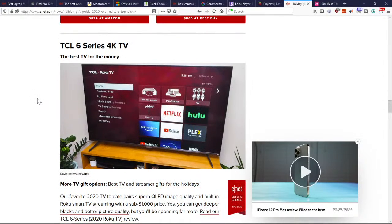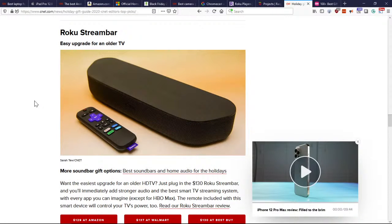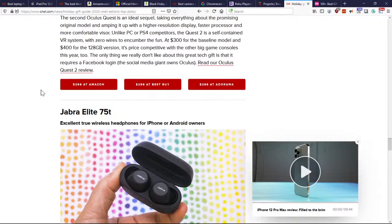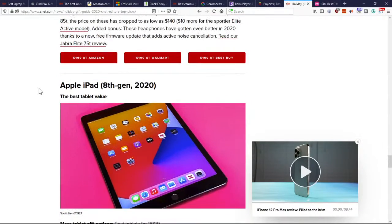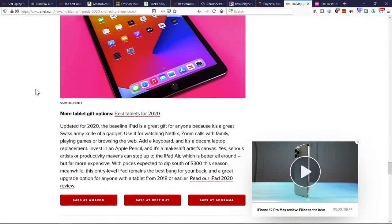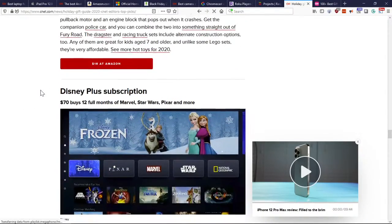A new phone could be a good idea. TV. I haven't tried one of these myself, but Roku is starting to push out a sound bar. Someone that's a VR gamer. There's headphones. Here are the ones that they would recommend. Sometimes on these recommendations, they may not talk about price as much. You have to see what the price is. There's an iPad like we talked about. Oh, it's kind of like a Lego truck. There you go, under 20 bucks. Guess you have to build it or something.